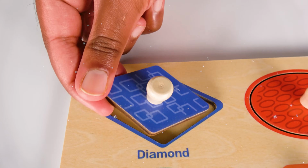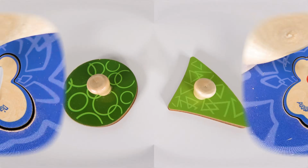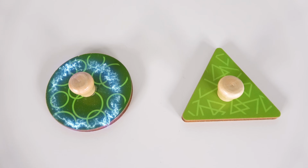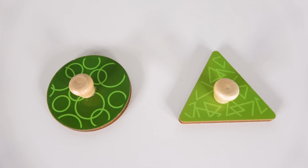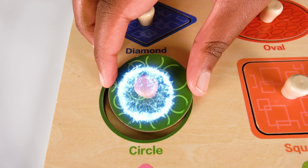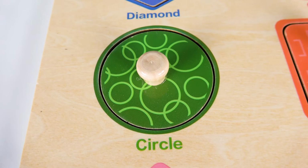The dark blue diamond will go here. Dark blue diamond. Can you help me find the dark green circle? Yes, this is the dark green circle. Where will this dark green circle go? Will it go here? Yes, the dark green circle will go here.